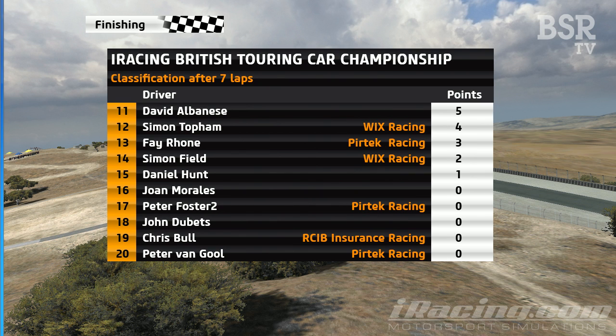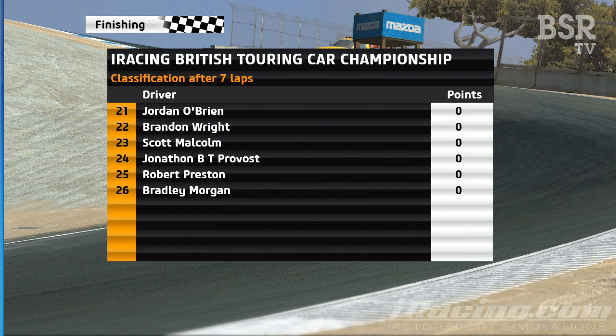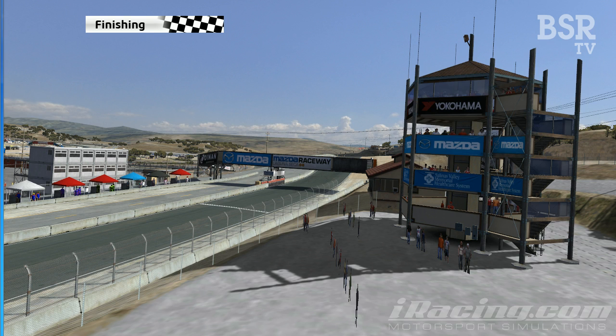Albanese and Simon Topham are 11th and 12th, Malcolm Foster and Simon Field 13th and 14th, Daniel Hunt is 15th. What an exciting race that was. Only a short one, 7 laps, but that is quite enough to get in a whole load of action. What I'm going to do is see if we can get a quick word with the man of the moment, Ellis Stevens. Ellis, are you there?